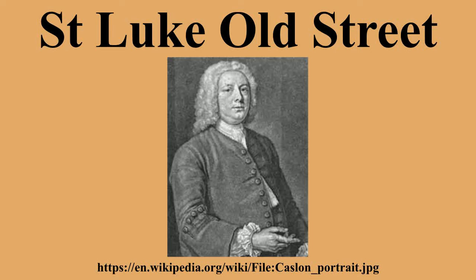St Luke's is a historic Anglican church building in the London Borough of Islington. It is now a music centre operated by the London Symphony Orchestra and known as LSO St Luke's. It is the home of the LSO's Community and Music Education Programme, LSO Discovery.